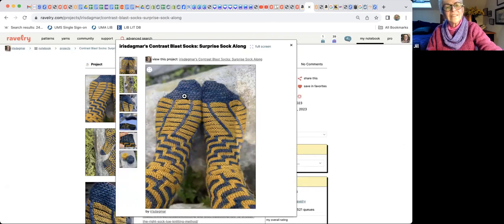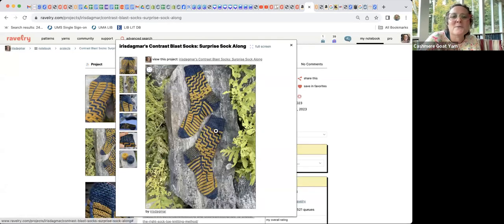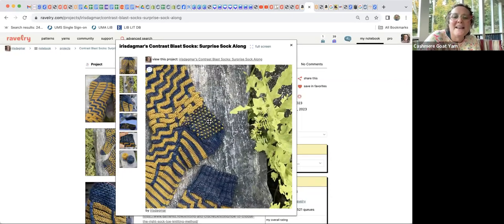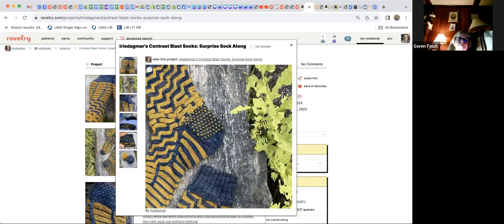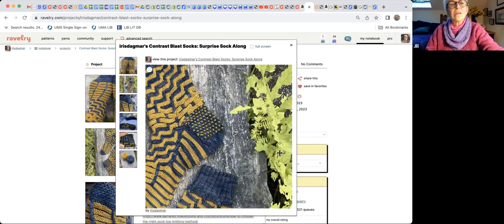Contrast blast socks. I really like this little toe pattern. The heel pattern was great. I don't know if I have a good picture. Maybe this one will show. The heel was so neat because it was basically just a little slip stitch pattern. I had never thought about doing that as a reinforcement technique. But it was basically like if you've made the Shift by Andrea Mowry or something, same concept, just alternating little blips of that color. It's just so nice. That's really exceptional. Thanks.